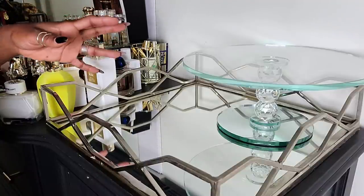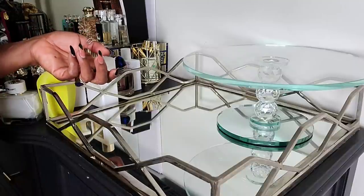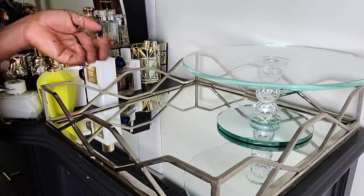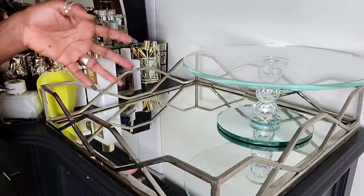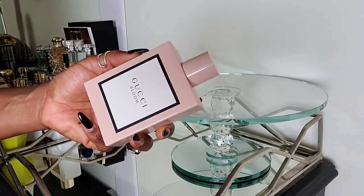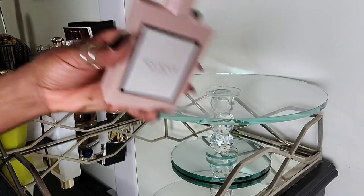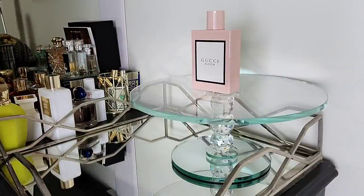Some I'll throw in here, of course, for cooler days because sometimes it is cool in the morning, like today. 50 something is the high, and then later on, it kind of warms up, come middle week and so on. So we're gonna start with Gucci Bloom. I try to get this in spring before it gets too hot, like in the middle of summer, but you know I'm gonna wear it anyway. It's a tuberose forward fragrance, very floral, and I love it.